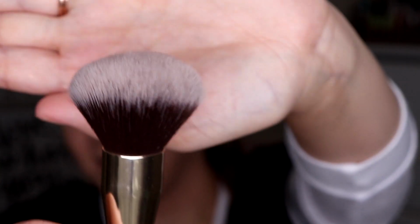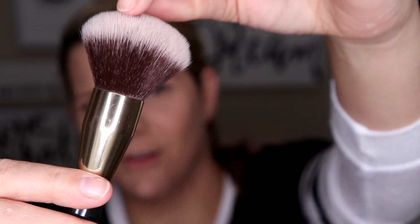And I forgot that I bought this brush. I can't remember if it was a powder or foundation brush. It looks more like a powder brush. Only thing I can say about it is, I don't know if you can tell, but it has a lot of loose hairs sticking out. They're not falling out, they're just kind of uneven. But I'll use that for my blush.